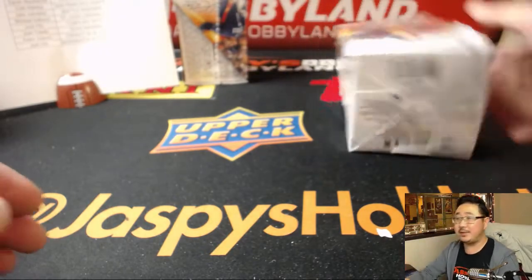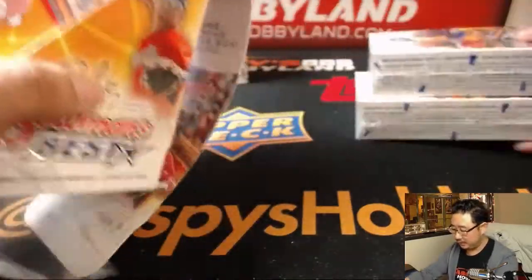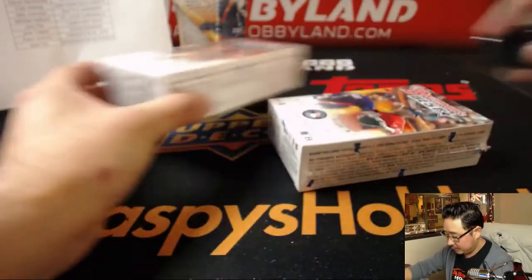All right, two boxes to go. Good luck, everybody. Bowman's Best 3 is coming up after this. Bowman's Best has been pretty popular. We did really well with this last year, too.